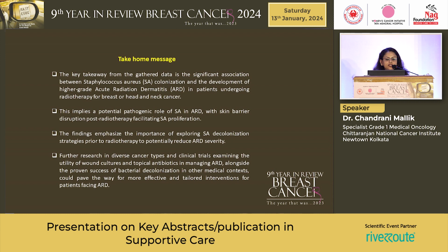So my take-home message is that the key takeaway from this data is the significant association between the colonization and development of dermatitis in patients undergoing radiotherapy. It implies a potential pathogenic role of the bacteria in radiation dermatitis with skin barrier disruption post-radiotherapy. The findings emphasize the importance of exploring decolonization strategies, which I'll discuss in the next abstract, and further research in more diverse cancer types is needed. Utility of wound cultures and topical antibiotics, alongside decolonization, could help to tailor our interventions further to prevent this dermatitis.